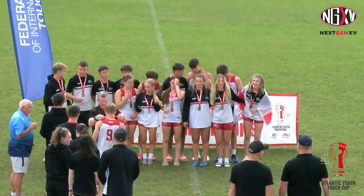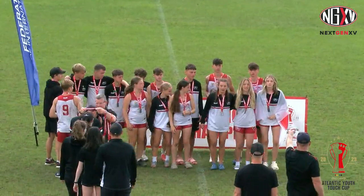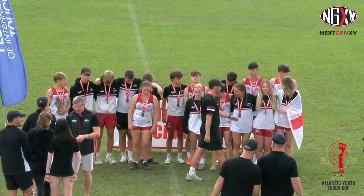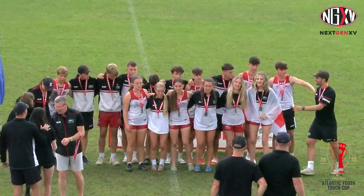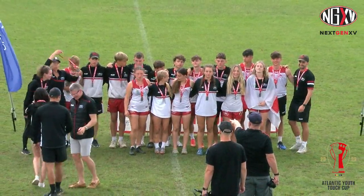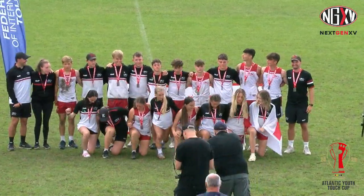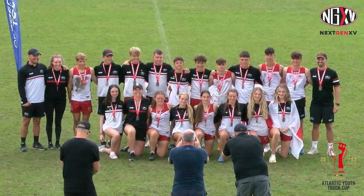Bill Kerr and Mr. Loveridge with the medals. The team taking it, and they'll get their team photo. That's one to remember for a good few years, and a lot of these will be going on to bigger and better things in the touch world. There's so much talent on display. What a fine bunch they are too.